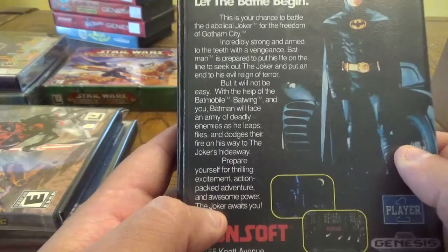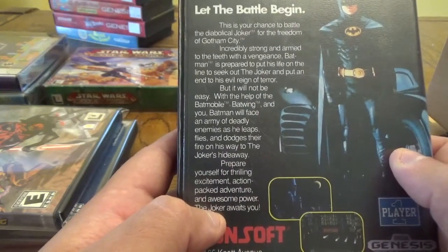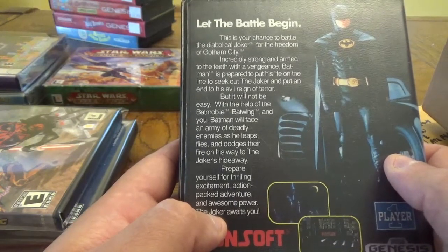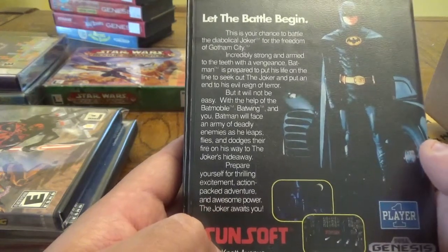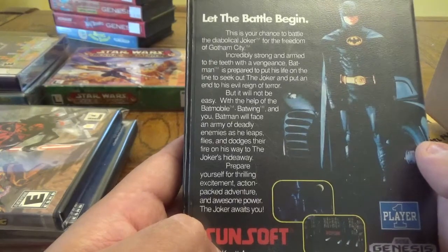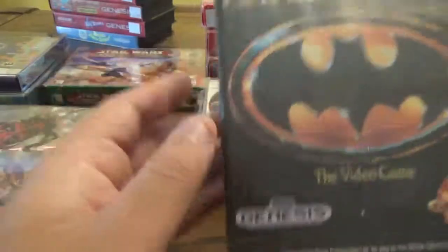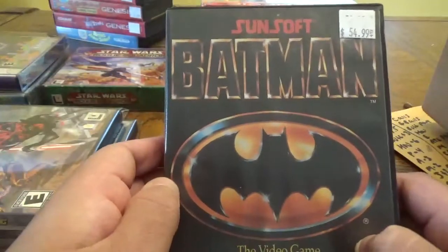With the help of the Batmobile, Batwing, and you, Batman will face an army of deadly enemies as he leaps, flies, and dodges their fire on his way to the Joker's hideaway. Prepare yourself for thrilling excitement, action-packed adventure, and awesome power. The Joker awaits you. This is a one-player game from Sunsoft. For the Genesis, we have Batman.